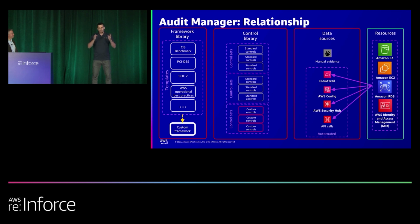So remember, an assessment is based on a framework, right? A framework can be a pre-built one. Basically, we provide you with a framework. So the framework actually contains the control sets that are based on a standard. Or you can build a custom framework, which means that your custom framework is using a custom control set, right? So a control is, for example, an AWS config rule or an AWS custom config rule, right?